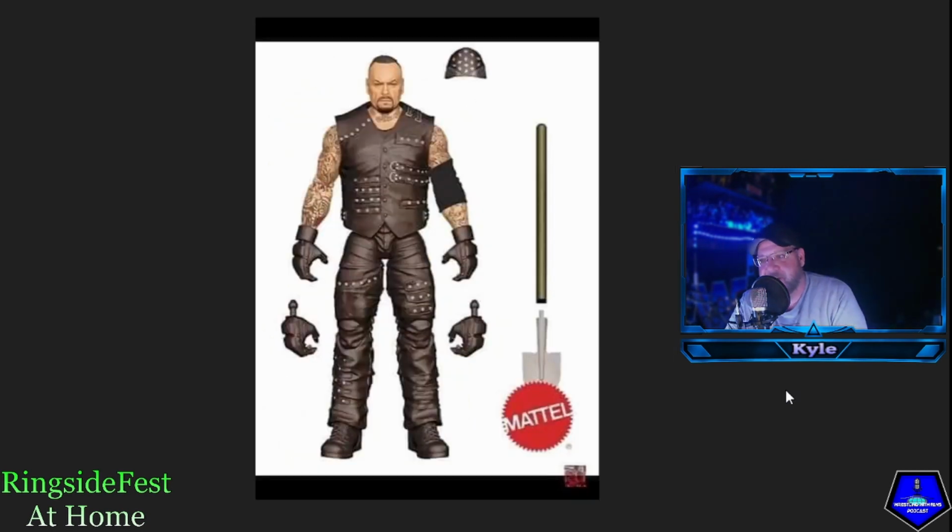And then this, guys, they're giving us another Undertaker Elite. This one from this year's WrestleMania, the Boneyard match. It's going to have multiple hands, the bandana, the vest, and he's going to come with the breakaway shovel. I think the first time ever we're going to get a breakaway shovel in the Mattel Elite line.